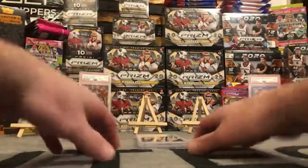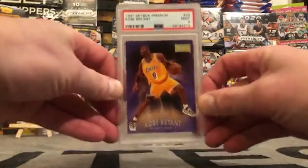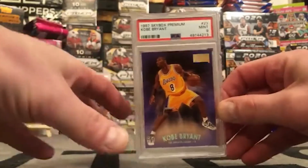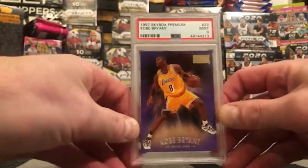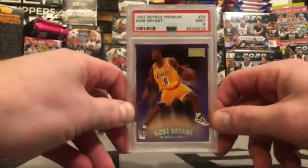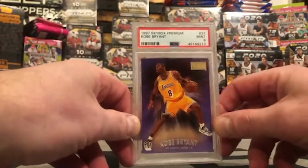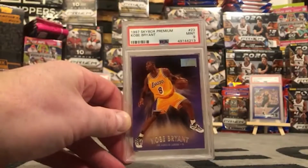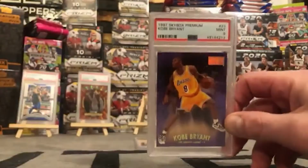But this one is a 1997 Skybox Premium, a 9, Kobe Bryant. Not a rare card, not a fancy card, not an expensive card by any means. But it's a Kobe Bryant. It's a mint 9, dude. You can't go wrong. Arguably one of the top 5 greatest of all time, the closest anyone's ever come to Jordan. Some will say LeBron, whatever, different positions and everything. But yeah, man, pretty sweet card.